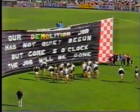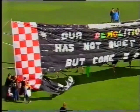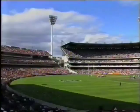If the Saints could repeat their first quarter form last week against Hawthorn, they'd be premiership favourites. But they haven't found consistency yet. To AFL today, we now go out to Princes Park and the game between Fitzroy and St Kilda.